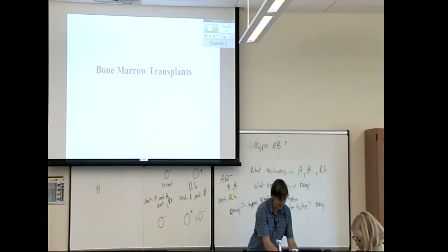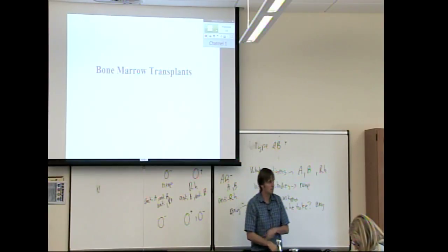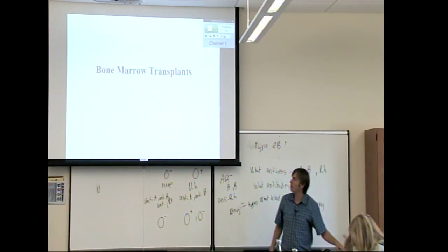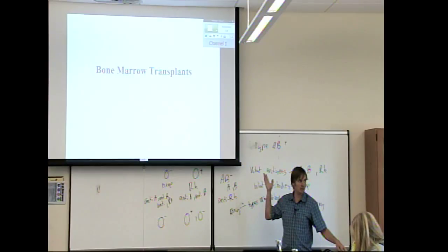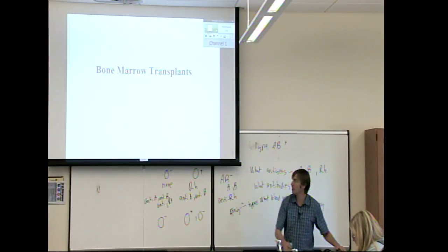No, that's crazy. So yeah, that's kind of the idea for bone marrow transplants. And it sounds kind of easy, but you have to be in the hospital for like months because you have a very low immune system for a while, and a lot of weird side effects can happen.